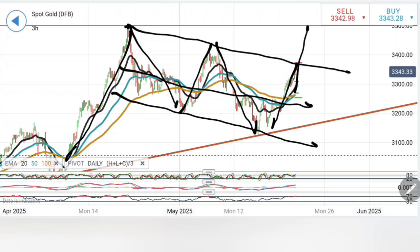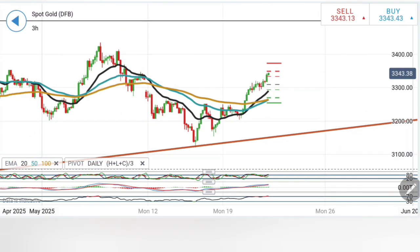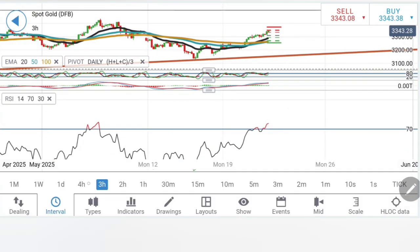We can again aim for 3500 levels. So this is something you should definitely keep a note of. This is very, very important. Stochastic rising, the MACD rising, the RSI overbought here.